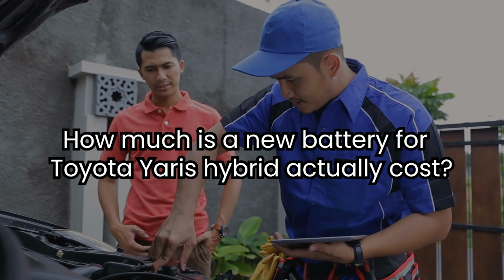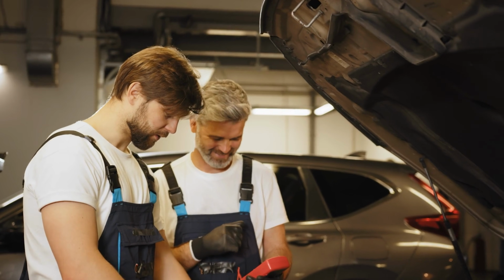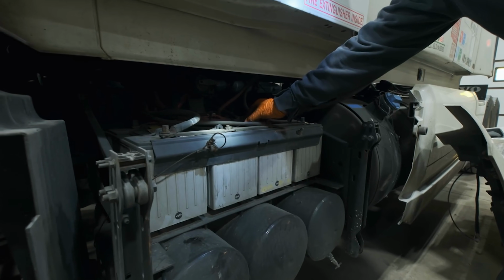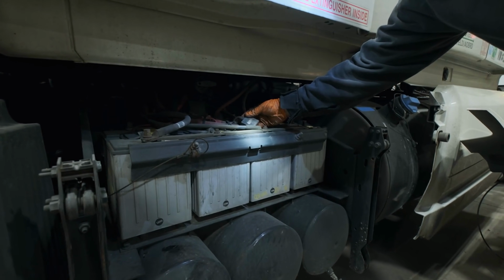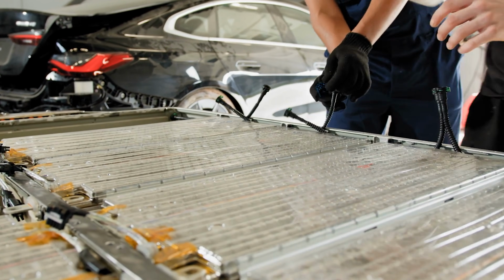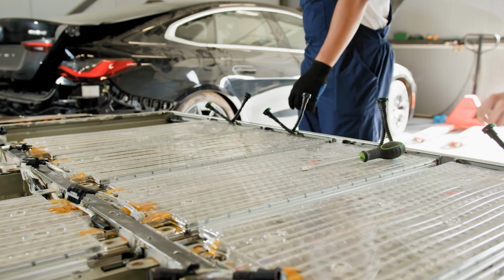So how much does a new battery for a Toyota Yaris Hybrid actually cost? On average, you can expect to pay between about £1,000 and £3,000 for a new battery, depending on the factors mentioned previously. At the higher end, if you go to a Toyota dealership and opt for an original lithium-ion battery, you're likely looking at a bill closer to £3,000. If you're replacing an older nickel metal hydride battery, you might find options at the lower end of the spectrum, particularly if you explore independent retailers or refurbished batteries.